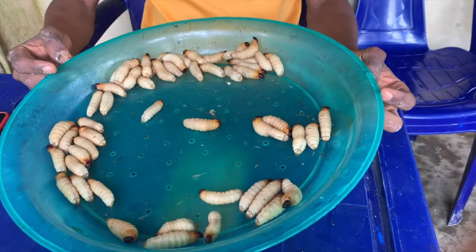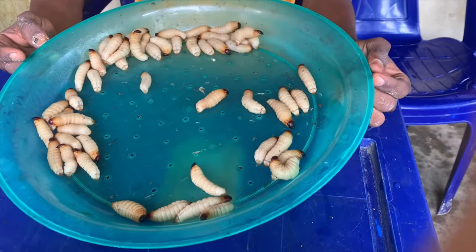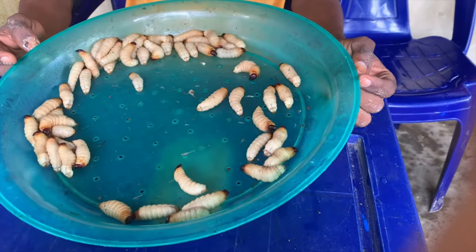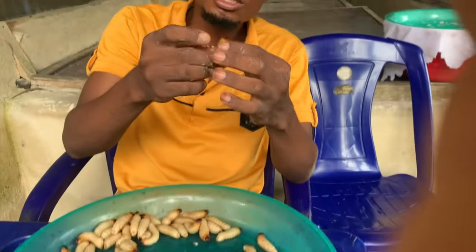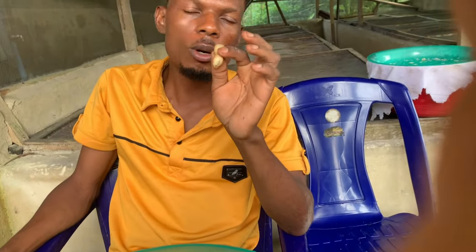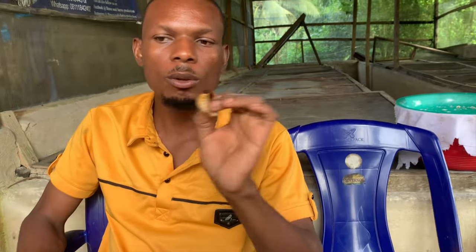The palm weevil larvae is used in production of a lot of things. It's used in production of biscuits. It's also used in production of cake. It's even used in baby feed. The oil that comes out from it can also be used in cosmetics production, production of anti-aging creams for the skin. So there's a lot of opportunities that you can go into and make good money.